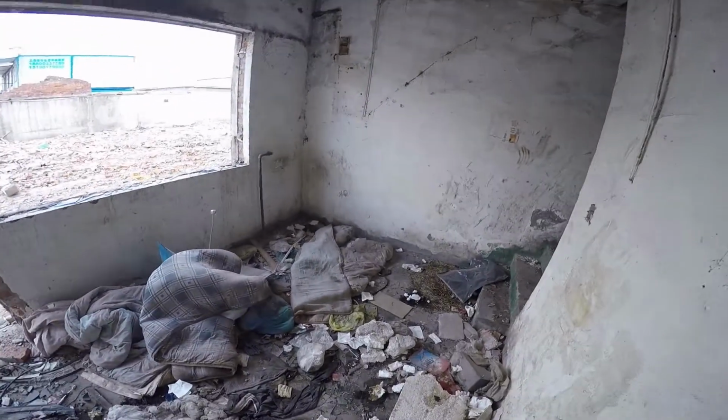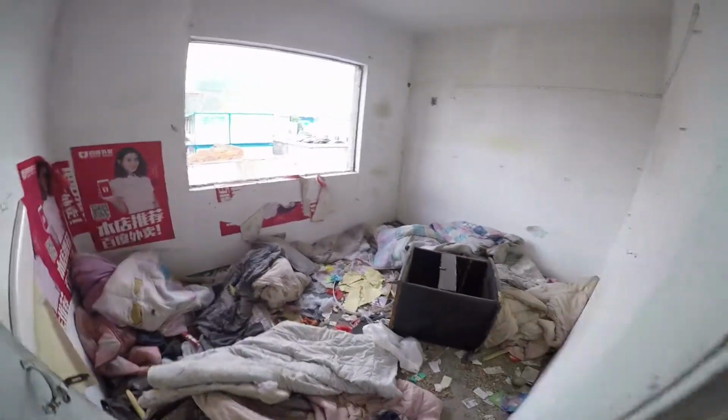Oh, okay. Is there a stairwell in this one? Oh man, there is a stairwell. And that stairwell feels pretty creepy too. Okay, let's go up the stairwell. Yeah, at night, man, this place would just be absolutely terrifying.